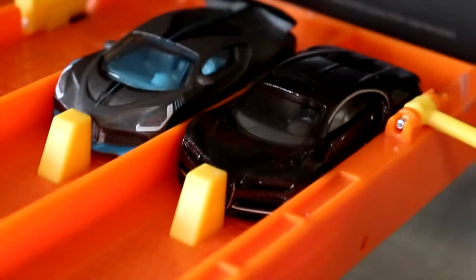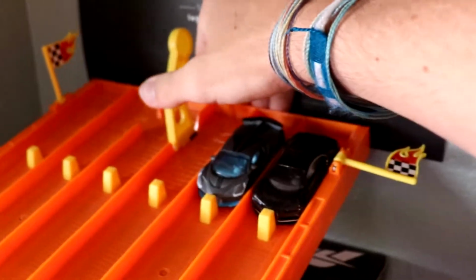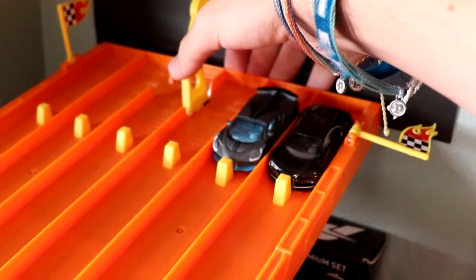The Chiron's on the inside, the Divo's on the outside. Hot Wheels versus Matchbox. Who is going to take it in 3, 2, 1?